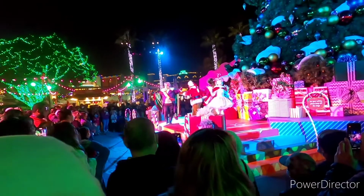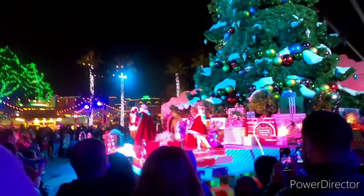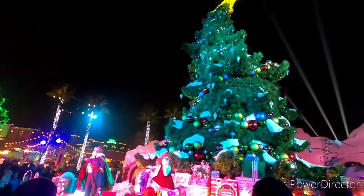Welcome, Christmas! As the mayor of Whoville, I hereby decree, let us light this stupendous, magnificent tree! Everyone count from 1 to 3!